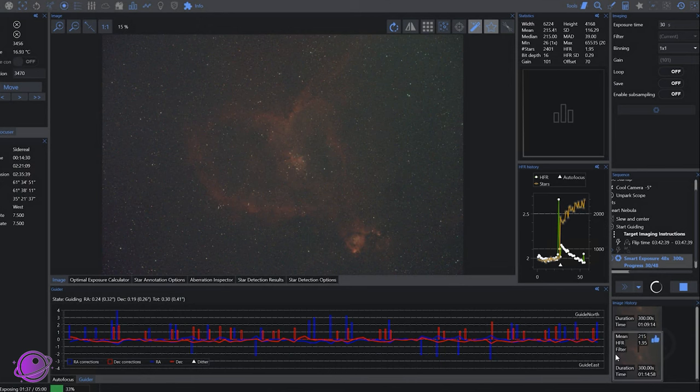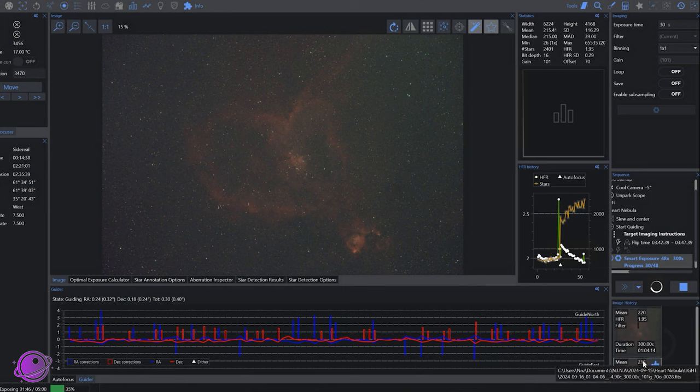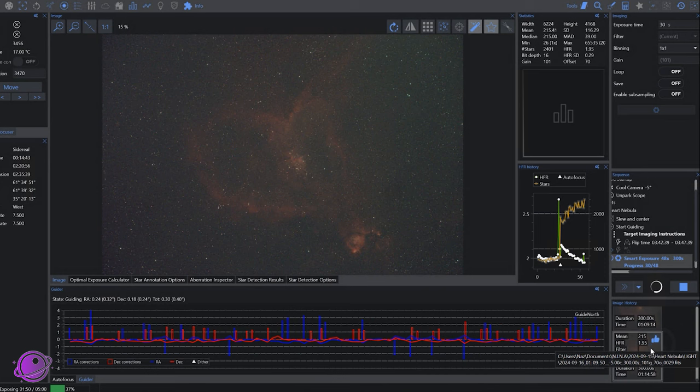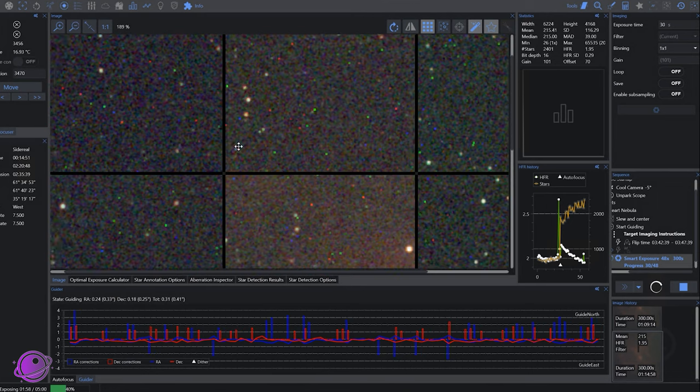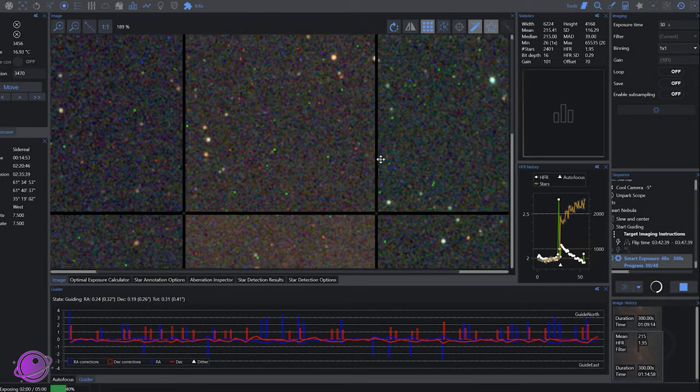So I only had enough time to shoot two deep sky objects on the same night. I wish I had enough clear skies to shoot a couple of broadband objects, but these were both emission nebulae and I used the L-Extreme filter, and each frame was 300 seconds long. And here I am shooting the Heart Nebula. Looking at the aberration inspector within NINA, we can see that the stars are pinpoint all the way to the edges, which is amazing. And the stars look great, and I'm really, really happy with the data I was able to acquire.